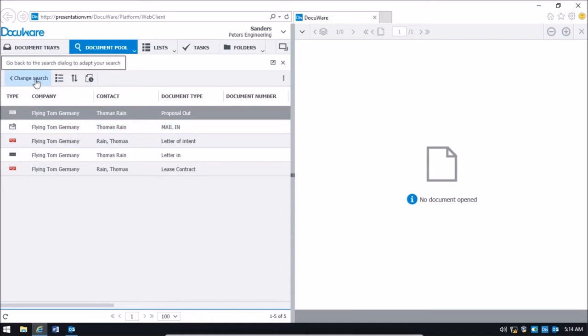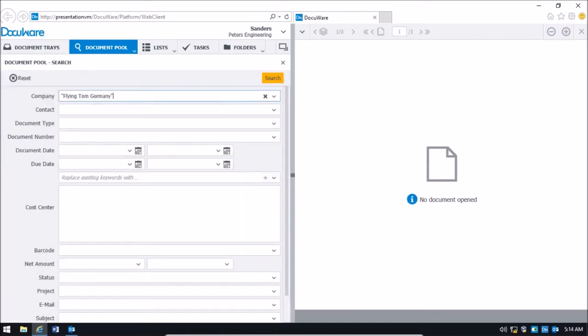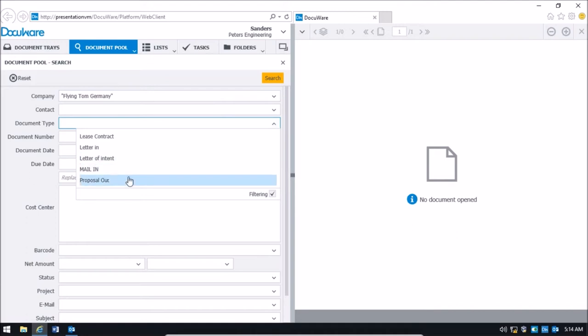Now that's a simple search on the company name, but what we can do is actually do filtered searches. As well as specifying the company name, we might also want to specify the document type. If I drop that down, it shows me just the document types that are in the filing cabinet that have the company name of Flying Tom Germany.